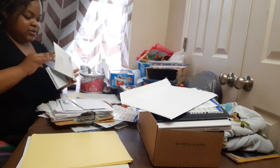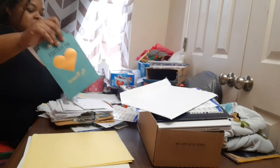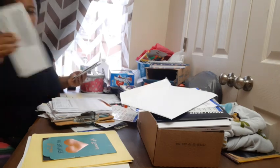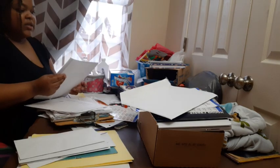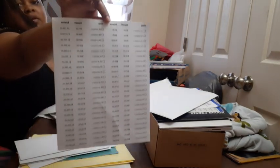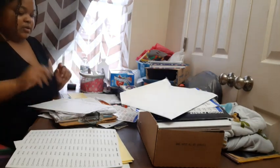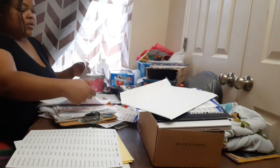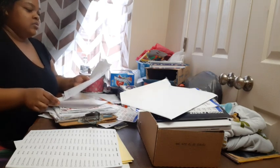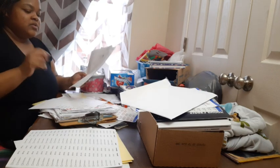Y'all, I'm supposed to keep this on my desk. I said I would. So, put that over there. Here's the 52-week challenge that I need to be showing y'all where I'm at. So, yeah, I need to do that. But I already decided that I'm not going to do it every single week. I will update y'all on it maybe every 3 weeks or so. Something like that.